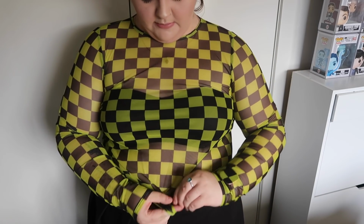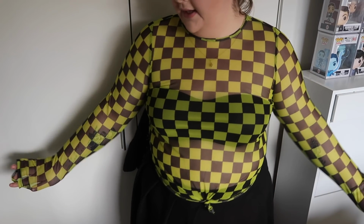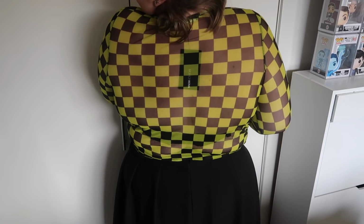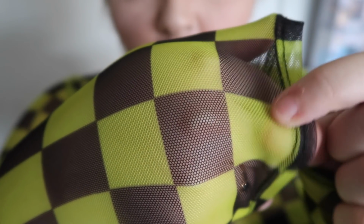I think I like the small tie effect. I like this. It doesn't feel itchy, but again, obviously you can see through it. It's a mesh top. I don't know how the back looks. Usually I'm a bit self-conscious of my back. It doesn't actually feel like it's gonna rip either. It looks like a thicker material, but it also feels thicker than other mesh tops I've tried on before.